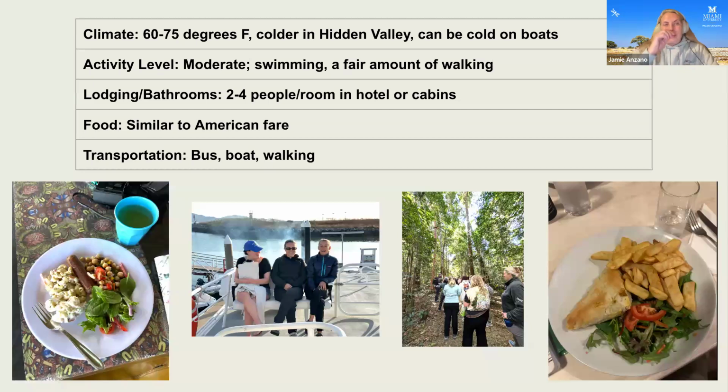So the climate is pretty wonderful, 60 to 75 degrees Fahrenheit. I wear pants and generally a sweatshirt or t-shirt all the time. And it's definitely colder in Hidden Valley, which I think some students are sort of surprised by. It is winter in Australia during this time period, and it can be really cold on the boats. So you want to take some warm clothes with you.